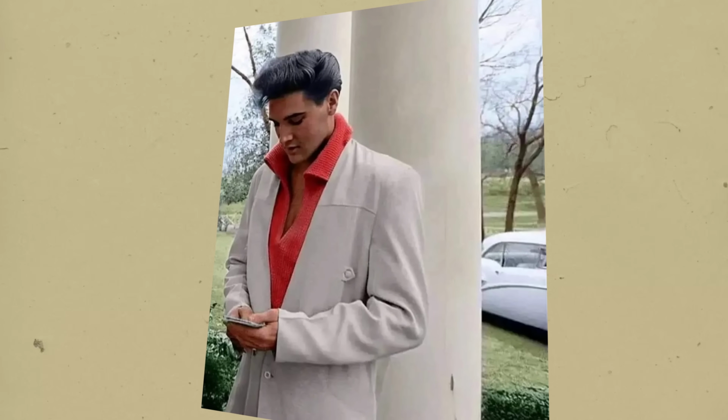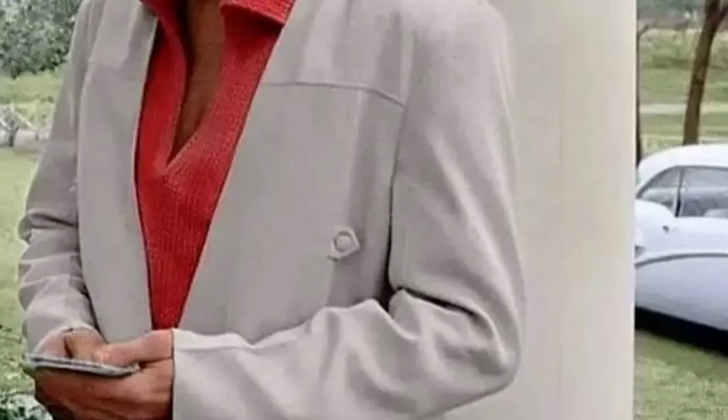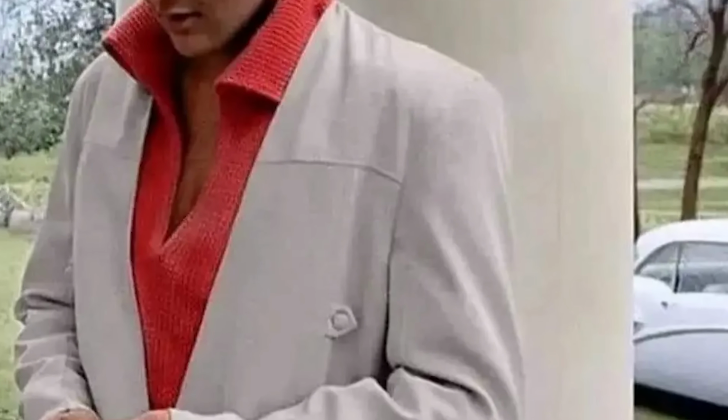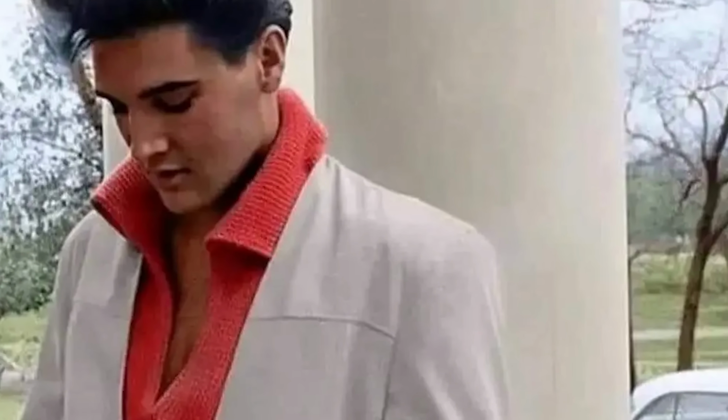Elvis Presley is seen relaxing in his home at Graceland, surrounded by elegant furniture and personal items. With a laid-back look, he poses in an environment that reflects his taste for comfort and style.